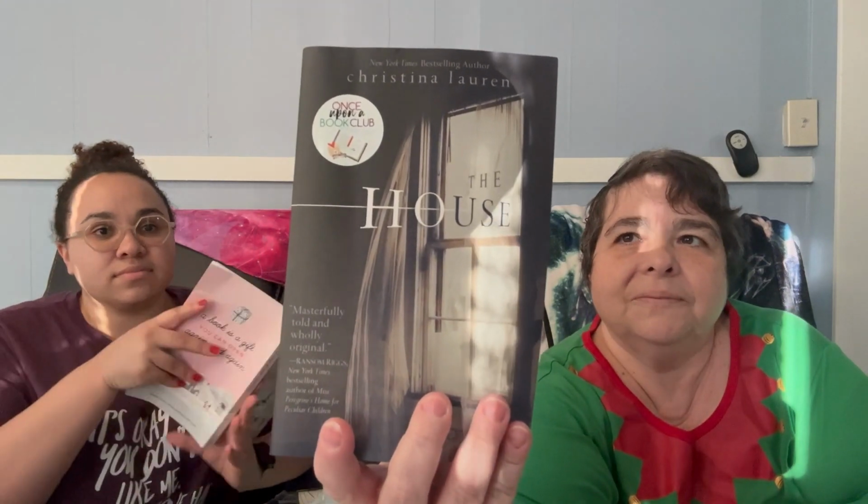This one is called The House, and it is by Christina Lauren. Cool. "Masterfully told and wholly original" was a comment on the cover. So we're excited about that one as well. Yes. Our next one's on page 161.